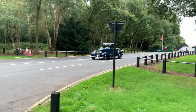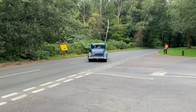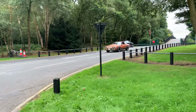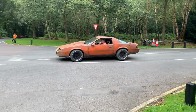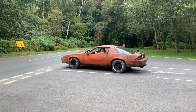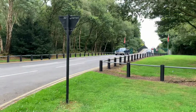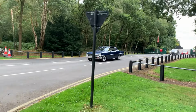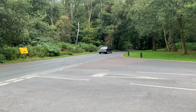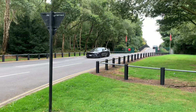Very old car. I think there's a rusty IROC Z there as well. Yeah, rusty IROC Z, but it's pulling over. Sting. Oh, it looks like it's got a Clive Sutton kit on it.